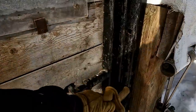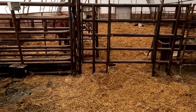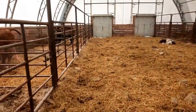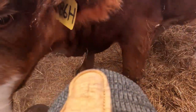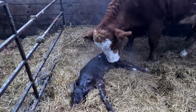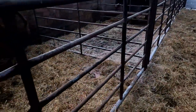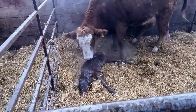Let's see how they're doing in here. All right, I got one. I got another calf. Make sure it's doing okay. Oh, hey, good job. What do you got? My nephew has another bull calf. It is pretty slimy. Awesome! I'm gonna get that thing sitting up a little bit better.